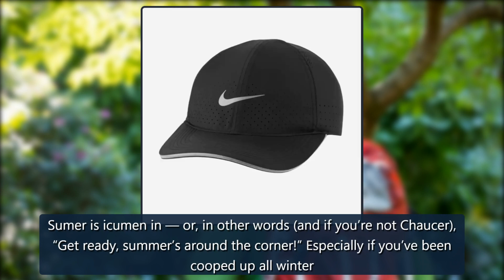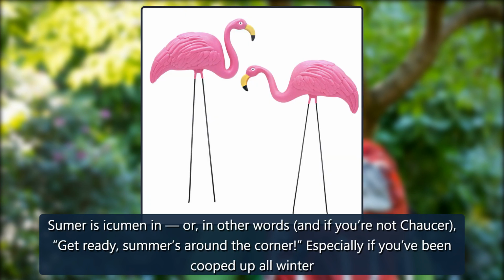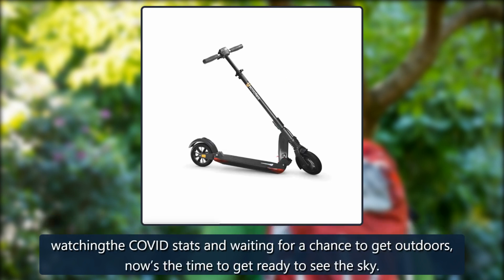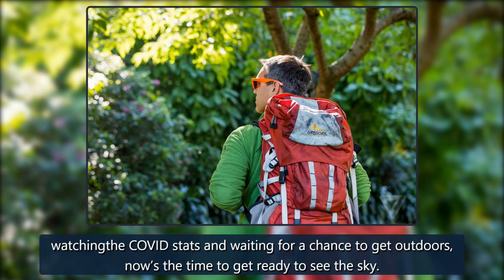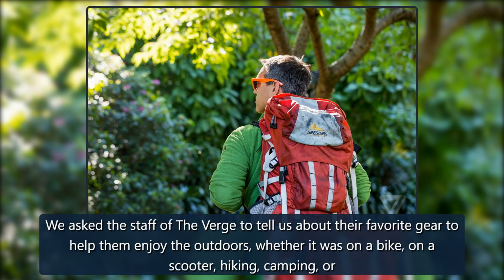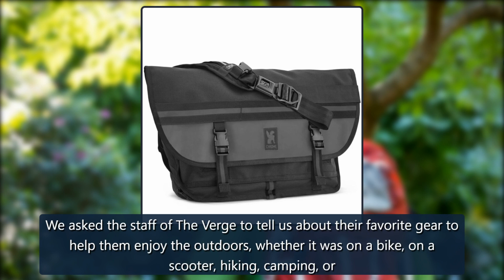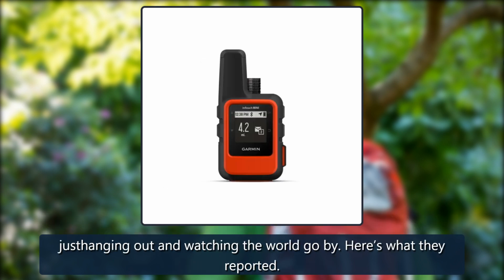"Sumer is icumen in," or, in other words, and if you're not Chaucer, get ready, summer's around the corner. Especially if you've been cooped up all winter, watching the COVID stats and waiting for a chance to get outdoors, now's the time to get ready to see the sky. We asked the staff of The Verge to tell us about their favorite gear to help them enjoy the outdoors, whether it was on a bike, on a scooter, hiking, camping, or just hanging out and watching the world go by. Here's what they reported.